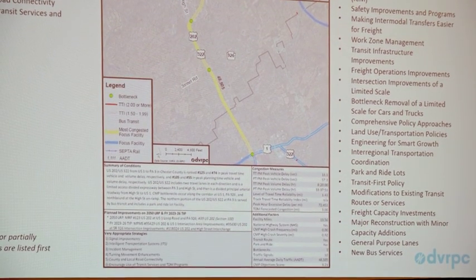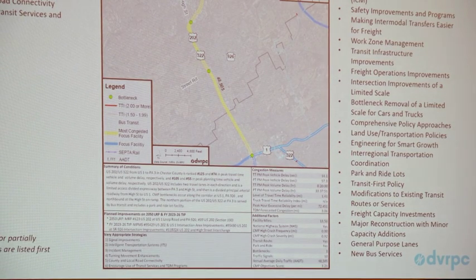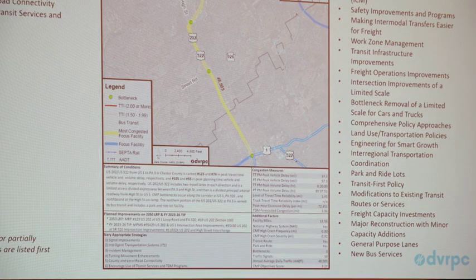For example, there's a TIP project here on US 1 and 202 to help manage congestion there. So, we're trying to tackle some of these locations. And then we have these appropriate strategies. So I basically just copied up to here. Some of these are coming from the area itself. If there are some in here that need to be replaced, or added, or taken out, moved in, by all means, let me know.